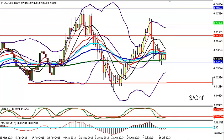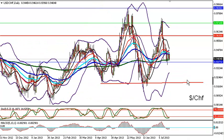Another thing to note on here, one of the members emailed me the other day and said, is this head and shoulders pattern? And yes, I think you're right, Frank. This is the head, this is the right shoulder, this is the left shoulder. Let's say this is the neckline.